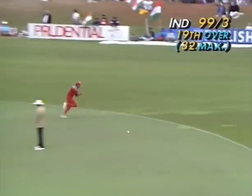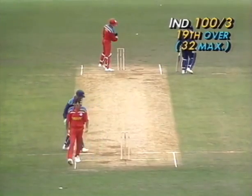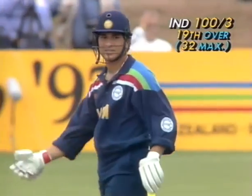And his first ball just clipped away behind square. They'll get 1 at least, and that's all they'll get is Andy Pycroft. So there's the 100, the Indian 100.